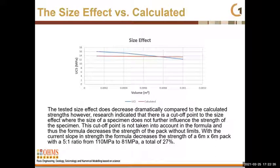The cutoff point is not taken into account in the formula, and thus the formula will decrease the strength of the pack without limit. With the current slope in strength, the formula decreased the strength of a 6x6 meter pack with a 5:1 width to height ratio from 110 MPa to approximately 81 MPa. So that's a total of 27%. So obviously your formula doesn't take into account that there's a cutoff from where your size effect has an effect on your sample. So we had to predict where the slope will end up, to decrease the strength of the sample with the size being the actual practical size we will use underground. And that's the slope of the calculated results you can see here in the graph.